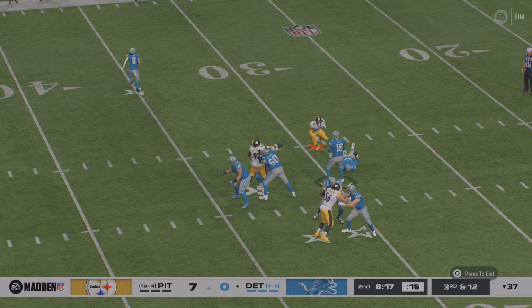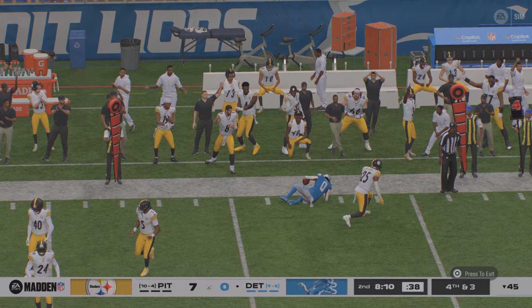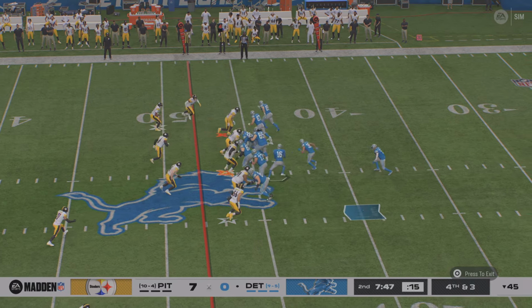Goff on 3rd. Finds Gibbs out of the backfield. And a nice gain here, but it stopped short of the first. The only move this offense is making is toward the line, Brock. They're going for it, 4th and 3.